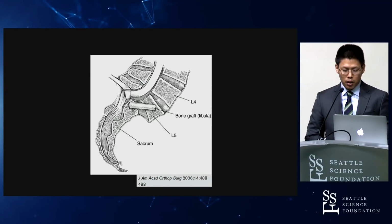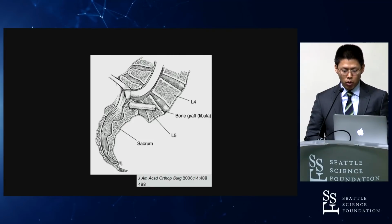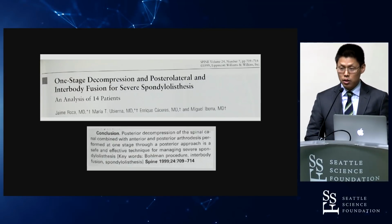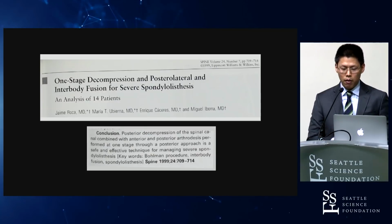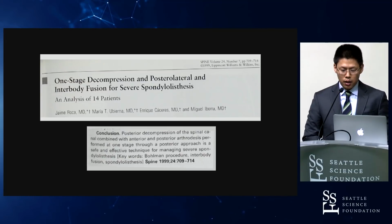In the past, they used fibula bone graft or allogeneic fibula bone graft. You can see here this is a study of just 14 patients. They found overall that these patients had good fusion rates and a safe technique, meaning that they did not see neurologic injuries, despite, if you saw that picture before, moving the thecal sac almost completely across the midline in order to get the reamer and the graft in. They did not find high rates of neurologic deficits post-op.